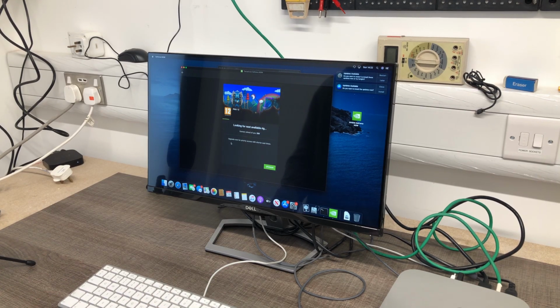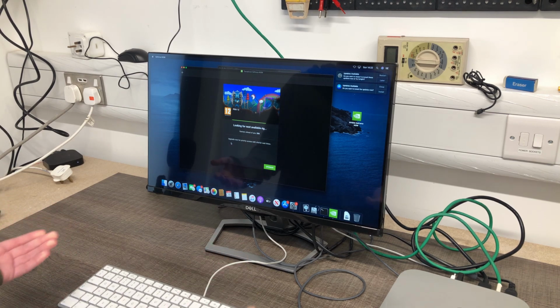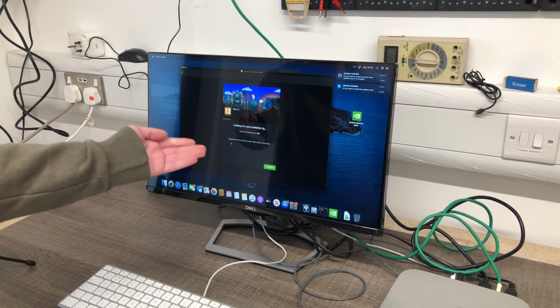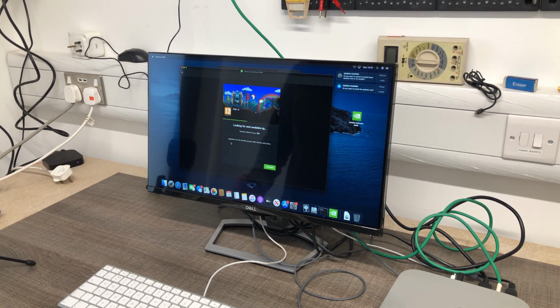Right, now we're going to play a game that doesn't require as much frame rate. This game could be played on anything, really. We're playing Terraria, and we're going to see how well this plays. Now we've got to wait in a massive queue, and there's 206 people ahead of me. So what's the actual point? I have to wait so long.